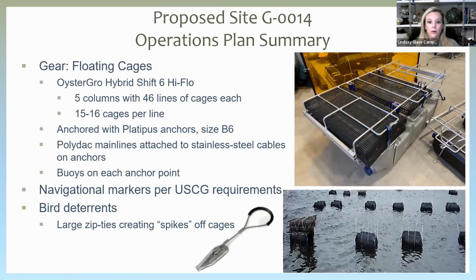Some more details on the proposed operations plan is that they will be using floating cages, oyster grow hybrid high flow. So there's a picture over here. So again, it's where they have floats. Then there's a cage system to contain bags, and then there would be 6 bags within the cage system, and then those are secured within that. They propose 5 columns with 46 lines of cages each, with 15 to 16 cages per line. I'll get to an overhead diagram for that next.